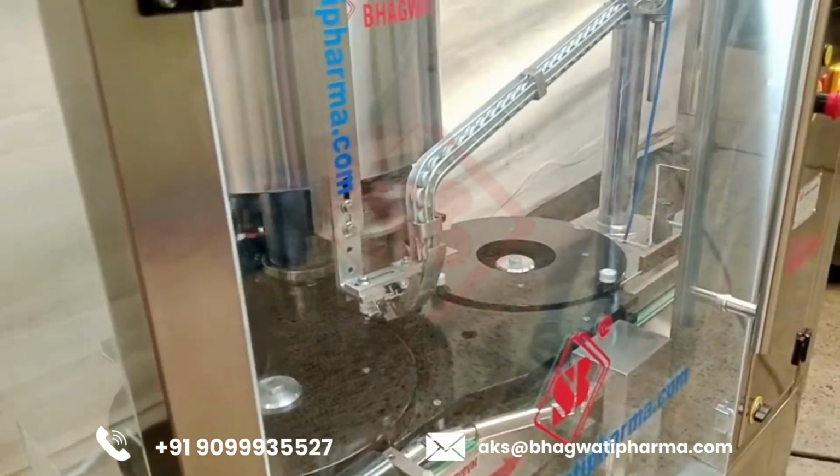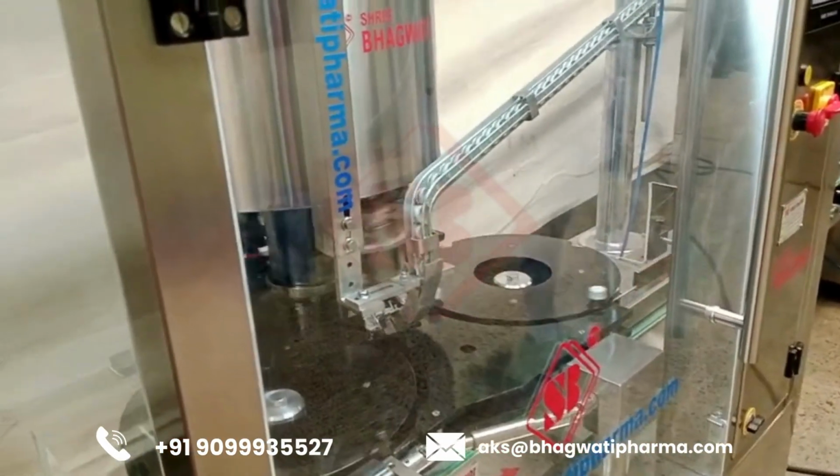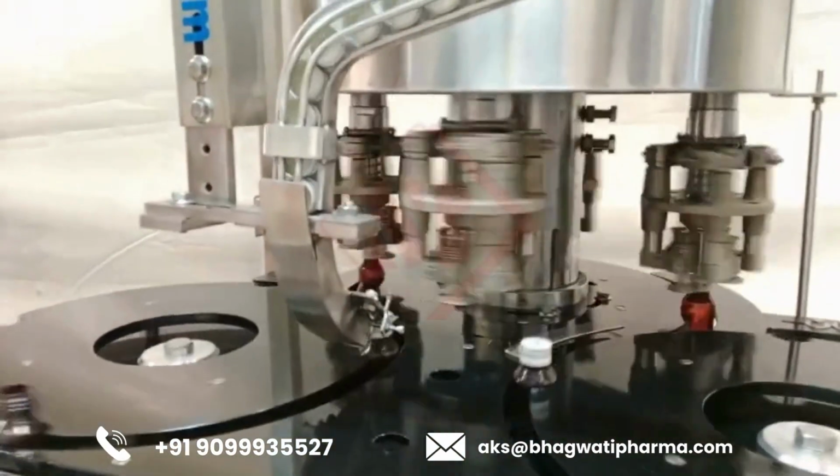Overall, oral liquid filling and capping machines play a crucial role in the pharmaceutical industry by automating the process of filling and sealing liquid medications, ensuring accuracy, efficiency, and product quality.